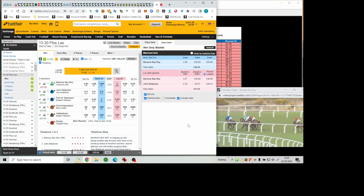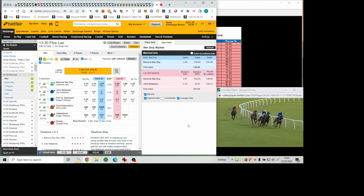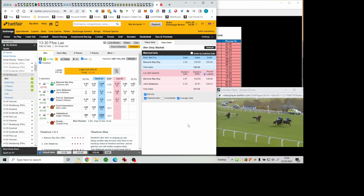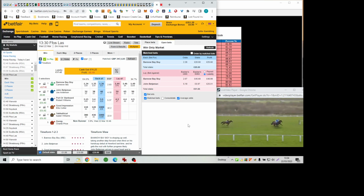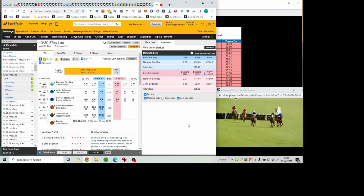And John Betjeman with the advantage has always been right there, and he's now upping the pace on the turn for home. Joe Anderson leading by a length and a half to Portor Starboard. Banno Bay Boy coming between the pair. They've quickly dashed away from Sabbatical in 4th as they jump 3 out. Great jump from Banno Bay Boy, and it took him into the lead, and he moves well.